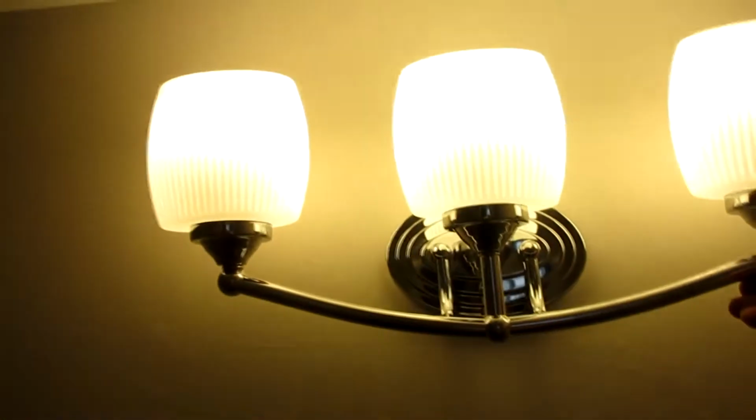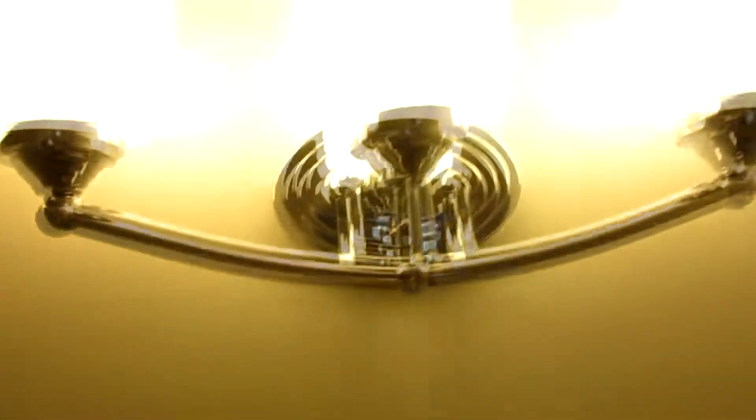That's our typical light we put in every bathroom. Houses and apartments. It's always the same thing. Alright, so we'll get busy on the next thing.